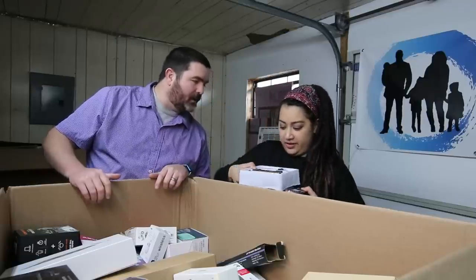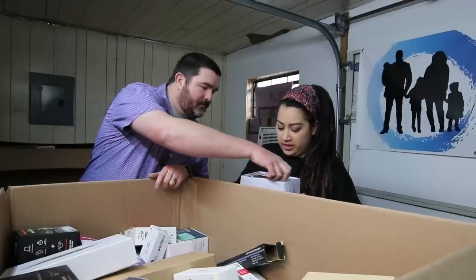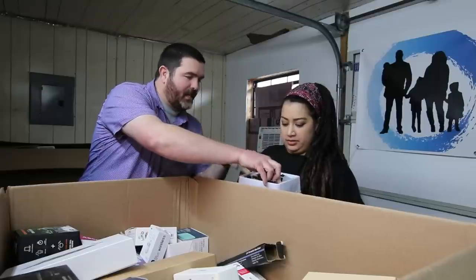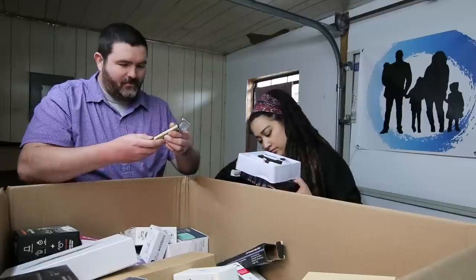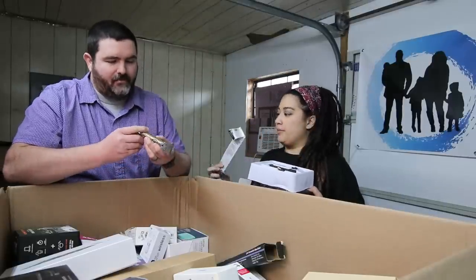This one looks like it's got everything, though. It does. It looks brand new, too. Yeah, I don't think it's even been used. It looks neat. I told you it looked neat. I told you. Yeah, I mean, this is the brush.